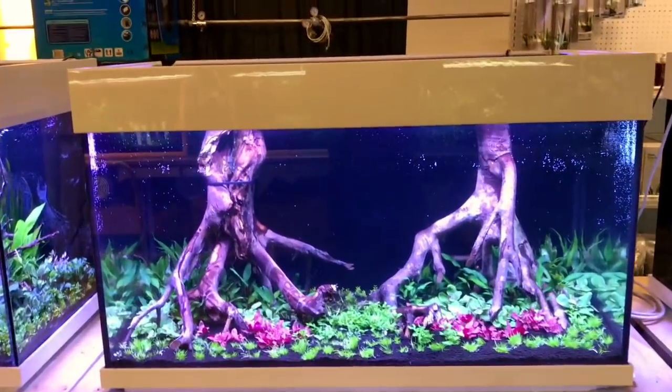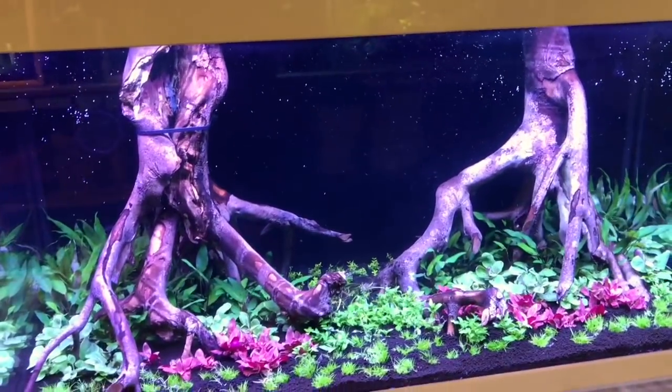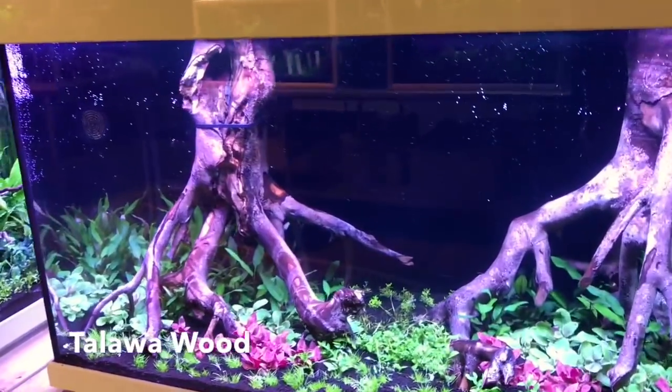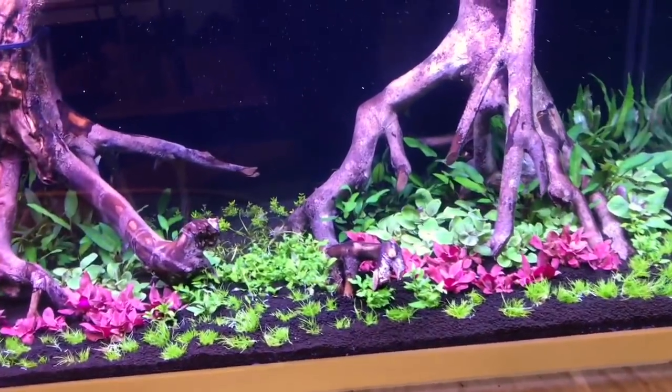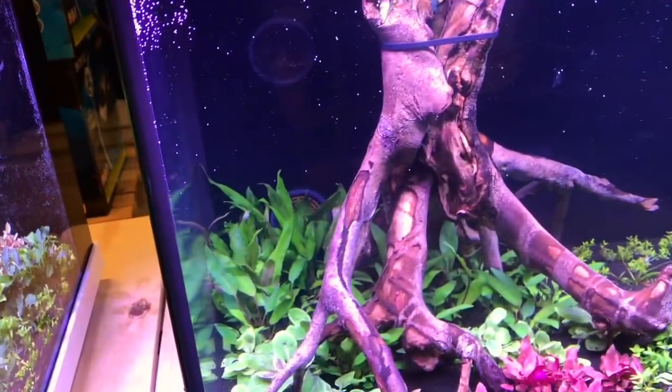Okay, next scape, this is the medium category. Quite a distinctive scape, this one. We've got two kind of roots coming down vertically, almost like tree trunks. But the planting arrangement is quite formal, using quite neat rows and arrangements of the plants there.